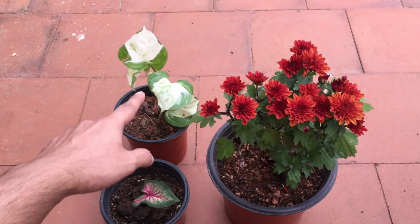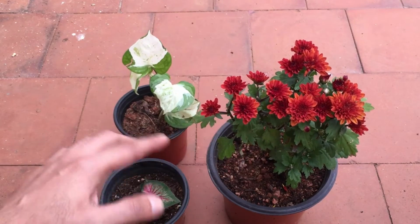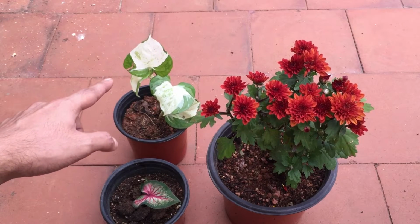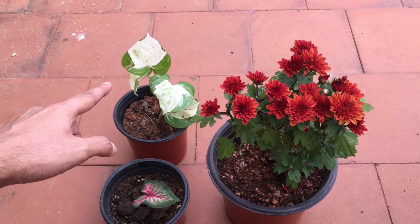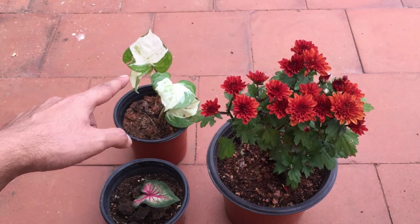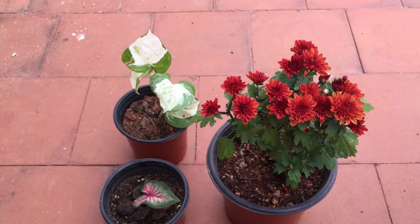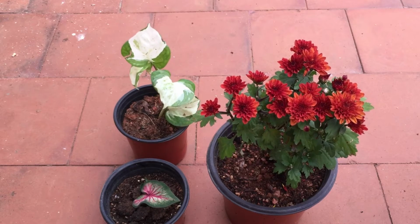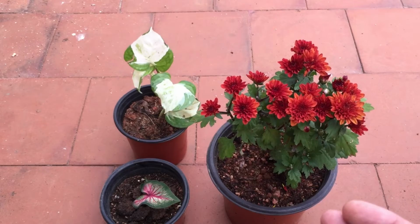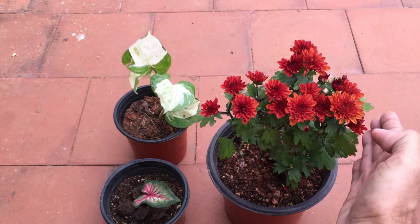For example, this pothos that I have over here, my Monjula pothos, this is a perennial plant. It will survive for a very long time, probably more than 5 years as well. So this is a perfect example of a perennial plant. Whether it is winter, monsoon, summer, autumn, fall, any season, this plant is going to survive. It is not going to drop its leaves. It is going to continue to grow healthy.